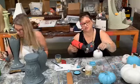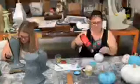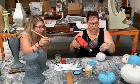But then I also literally still have my garland up from last year. You do? I have lights in my house, white lights. Oh, this is fun. I'm kind of doing this on purpose now.